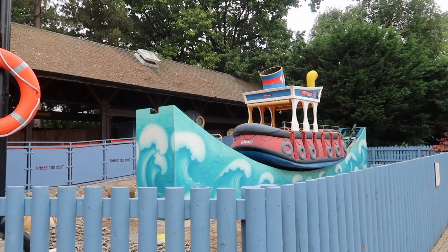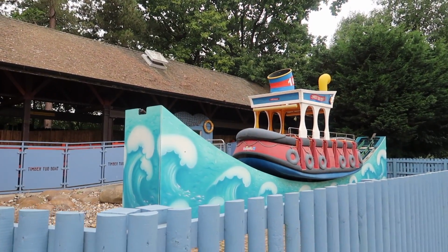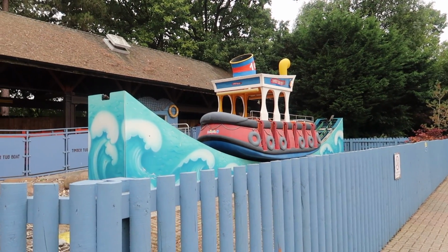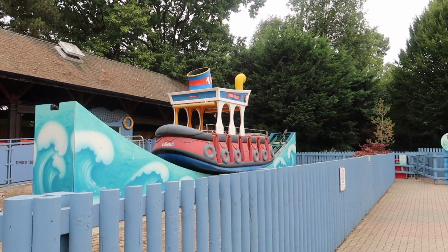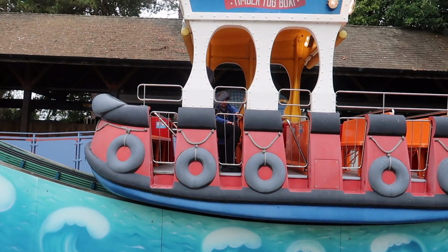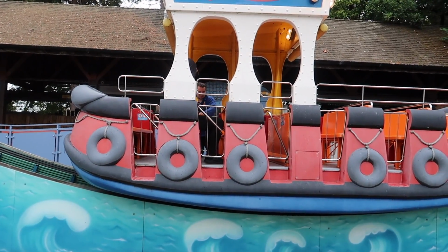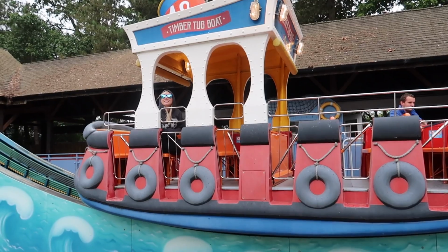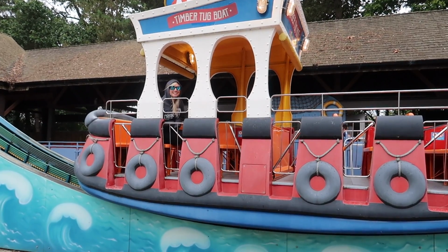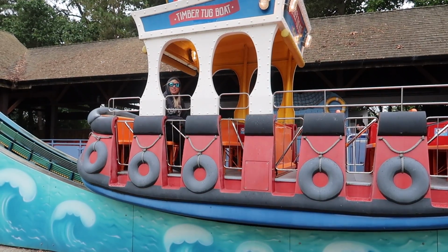I think that I'm gonna go on the wildest thrill ride in this entire park now. What do you think, Sam? I think you should do it. I'm a little scared. I don't know if I can handle it after all those coasters. I feel like you need a nice relaxing one. It's a day of thrill rides. Thrills and chills.